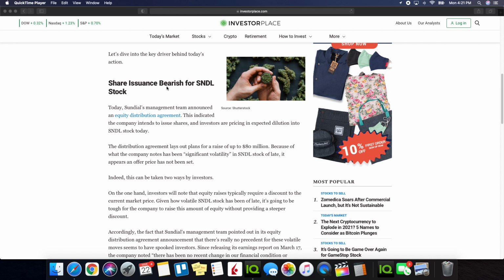Share issuance bearish for SNDL stock. Today, Sundial's management team announced an equity distribution agreement. This indicated the company intends to issue shares and investors are pricing in expected dilution into SNDL stock today. The distribution agreement lays out plans for a raise of up to $80 million because of what the company notes has been significant volatility in SNDL stock of late. It appears an offer price has not been set.